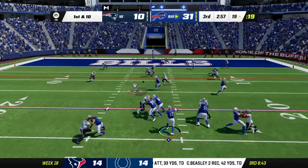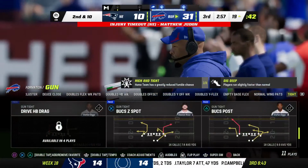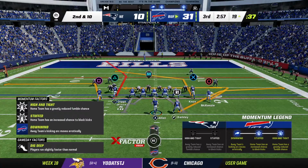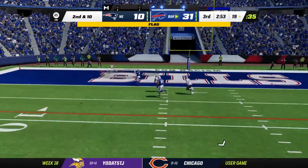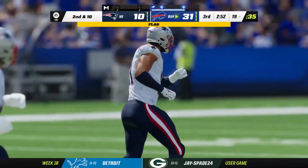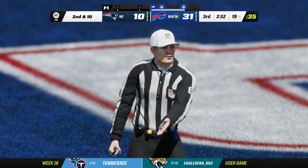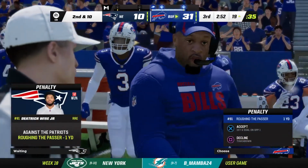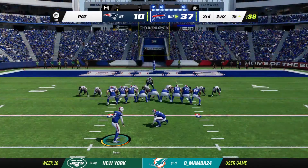Inside the red zone here, they'll look to throw. Firing quickly, but it's incomplete. After the incomplete pass, here now is 2nd and 10. Now Allen. And this is caught. For the moment, it's a touchdown, but multiple flags down, so let's sort this out. Personal foul. Roughing the tackle. Defense. So obviously they will decline the penalty there, and the result is 6 points.